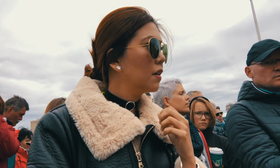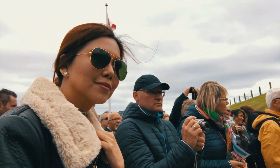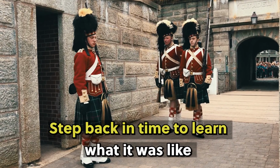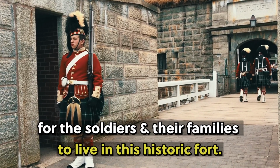The sentry will hear his favorite word today. Dismiss. That's what he likes to hear. And as soon as the corporal follows him into the guard room, you are welcome to go inside. Have a great visit.